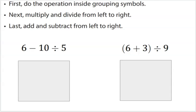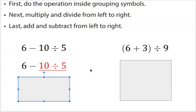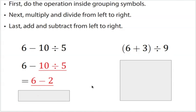All right. So again, in this first one, I have 6 minus 10 divided by 5. I notice that there's no grouping symbol, so I go right to the second step. Multiply and divide. Well, I see that 10 divided by 5 is right here, so I have to do that first. So again, you can see that I identify that as my first step that I'm going to solve. 10 divided by 5 is 2, so I'm going to keep the 6. Keep the subtraction sign, but I'm going to replace this part with the 2. And now I can go ahead and solve, and you should have gotten an answer of 4.